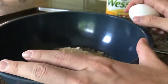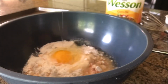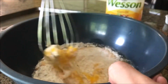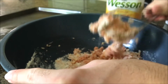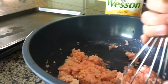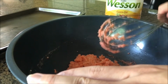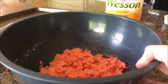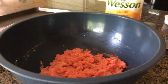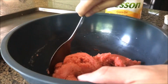Egg. Now we just kind of stir this up. God damn. I should have never used a whisk. It looks like ground beef. Spoon time, just a regular spoon. Oh, but it's a lot easier now.